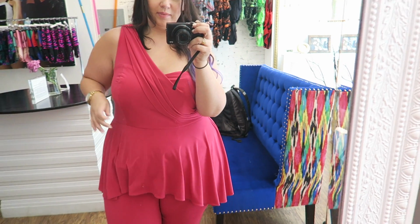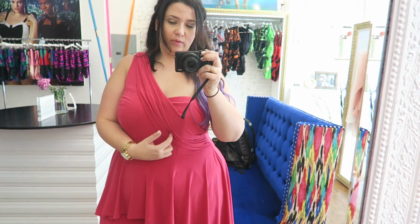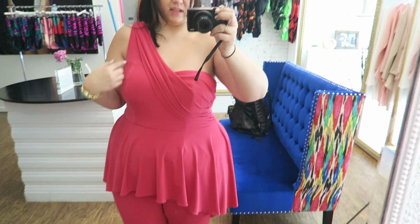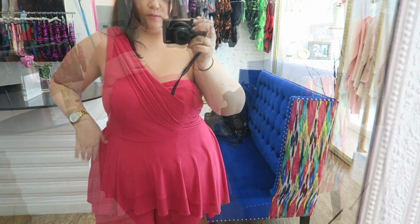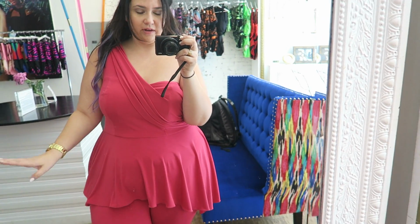It is a one piece, it's a jumpsuit with a peplum hem and one shoulder with this beautiful wrap detail here on the bust line, which is giving us a really pretty sweetheart neckline and just a gorgeous overall shape. So I love this jumpsuit because it's got this mix between casual and formal. The fabrics are really light, really easy to wear, great for the summertime.